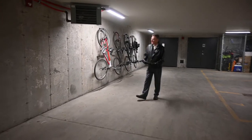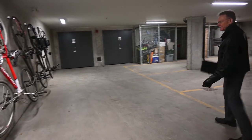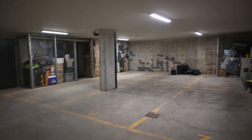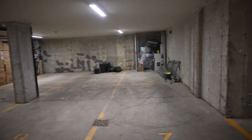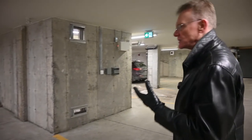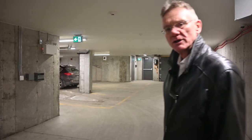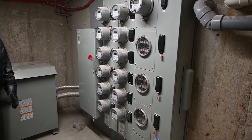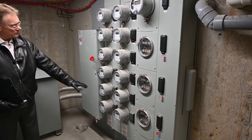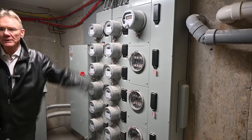And as we come down this way, you can see that there's room for the tenants to store bicycles. At the end of the room, there's garbage and recycling rooms. And there's a total of, excuse me, there's eight usable spaces for parking, and there's nine lockers here for tenant storage. And we're in the electrical room here. The only thing I want to point out to you is the 12 hydro meters, one for each apartment, and then we've got a 13th one for the common area as well.